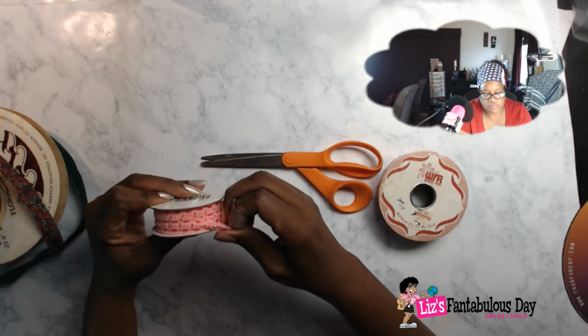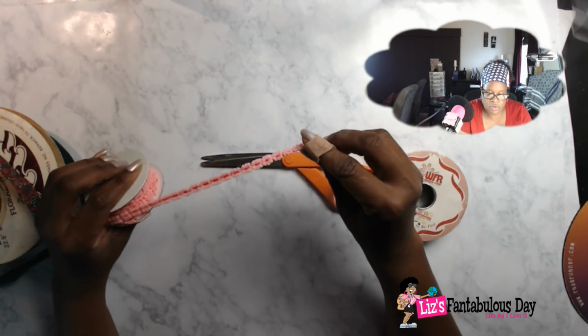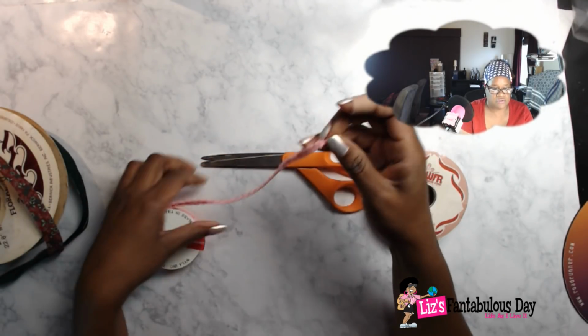This one I can't get it loose, but it's kind of like oh, there we go. Oh, I thought it was thicker than it was, but I still like this a lot.